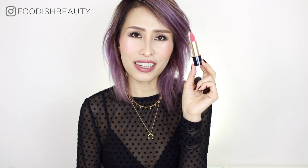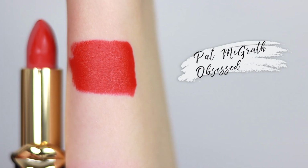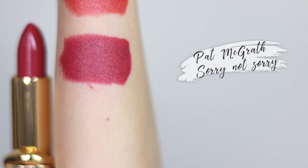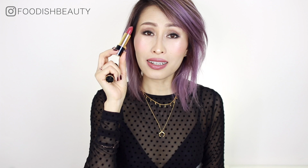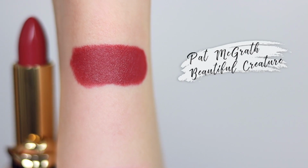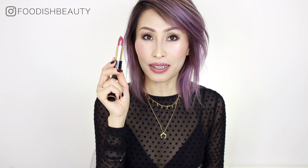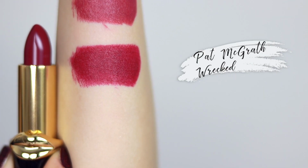I then picked up the matte trance shade Obsessed. It's a really hot orangey red that I can't wait to start wearing once the weather starts to warm up a bit. And then I also got the shade Sorry Not Sorry, which is a beautiful dusty mauve with a purple undertone. And then number 409, Beautiful Creature. This is again a cream finish. It's slightly darker than Sorry Not Sorry, and also slightly more dusty. And then I picked up the shade 425 Wrecked. This is again a luxe trance finish, which is her cream finish.